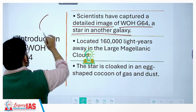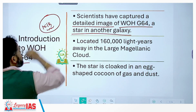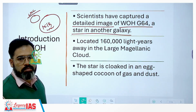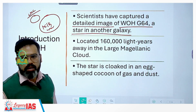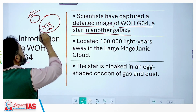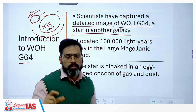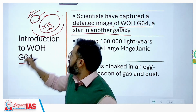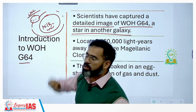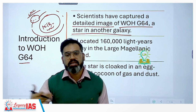For example, this is our galaxy, that is the Milky Way, correct? And there is another galaxy nearby, which we call the LMC galaxy, that is the Large Magellanic Cloud. This is another galaxy. This star is found in this particular galaxy, and this galaxy orbits around our galaxy, just like the moon orbits around the Earth. Same way, this galaxy is orbiting around our galaxy, the Milky Way. So this star we have found in another galaxy, correct? This star is not found in our galaxy but in another galaxy that is near to our galaxy only.